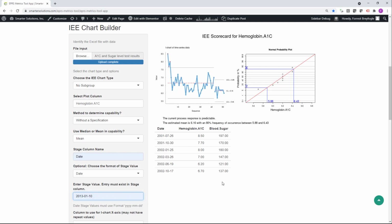So even though we don't have a specification, we can provide a process performance estimate, and that estimate is that the mean is 6.16 for John's A1C, and 80% of the measurements he has, not only now but in the future, we expect to be between 5.88 and 6.43. So if John continues his diet that he's done and improves since previously, and also maybe medication, then we'd expect that in the future. And if we think that that's still not good enough, then he would need to do some further process improvement.